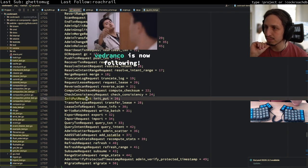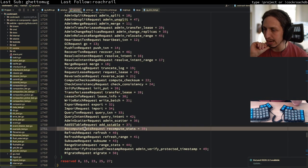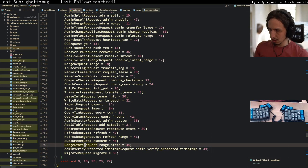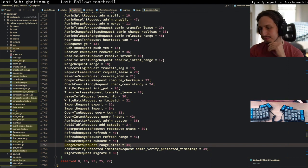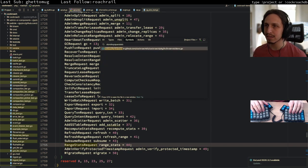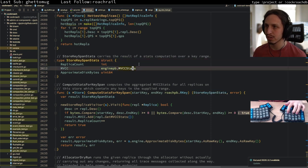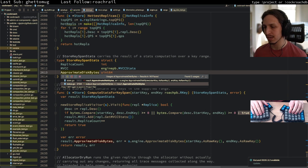Init puts. Transfer leases. So where's my stats at? Recompute stats. Range stats. Merge is low level. Admin merge is high level. Fascinating. Store key span stats, eh? Store key span stats carries the result of a stats computation over a key range. So inside of it, it's got, oh yes, this thing, approximate disk bytes. That's right. So this is actually what the admin UI uses. I mean, the DB console.